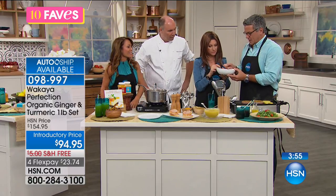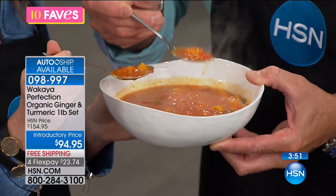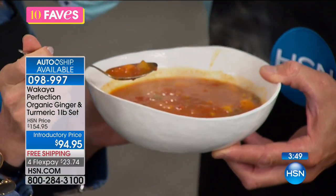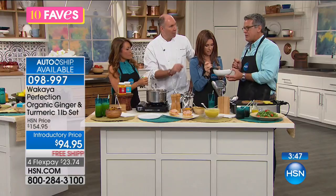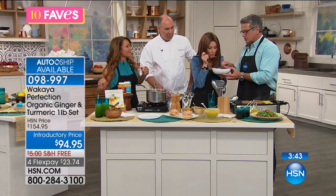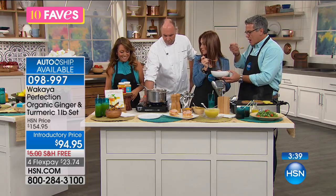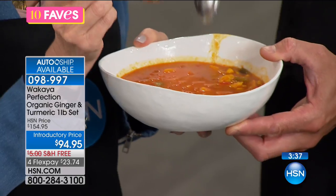So, Chef, these recipes are in the brand new book that you created. What is this one? This is a shrimp stew, and this has shrimp, sweet potatoes, coconut water, peppers, onions. It's a little hot. No, it's not too bad. Keep going. Is this in your recipe? This is in this recipe book right here.